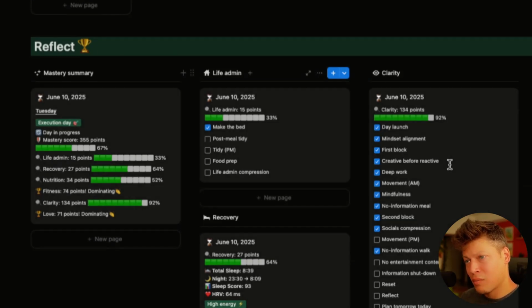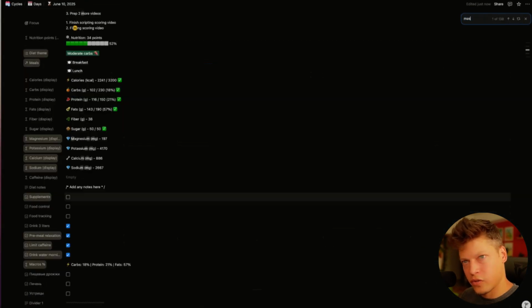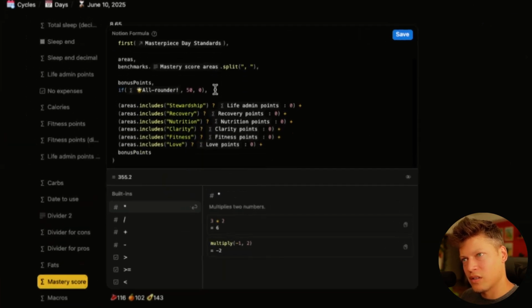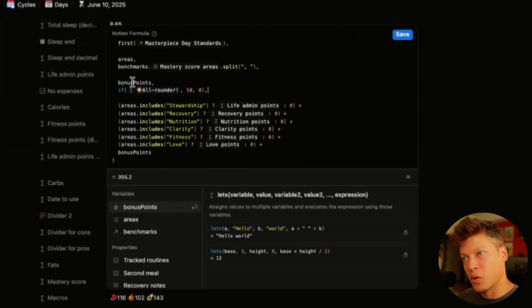I would also recommend giving yourself an additional bonus when hitting your targets in all life domains. This is what I have implemented in my system. And this will further discourage you from just crushing it in some domains of life and completely neglecting the others. And if I just look for my mastery score, you can see in the formula how it's done here. So I have bonus points. And then if it's an all-rounder day, which the definition is I've hit my targets in all life domains, then I give myself an extra 50 points, which is not too trivial.